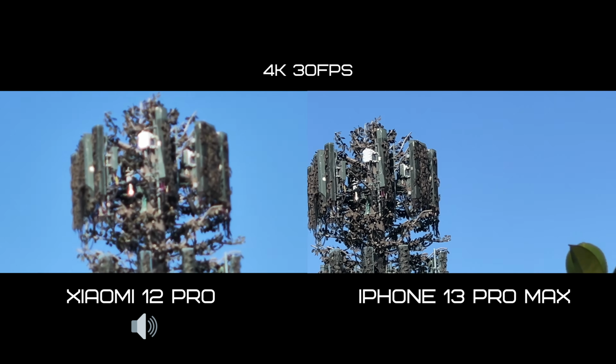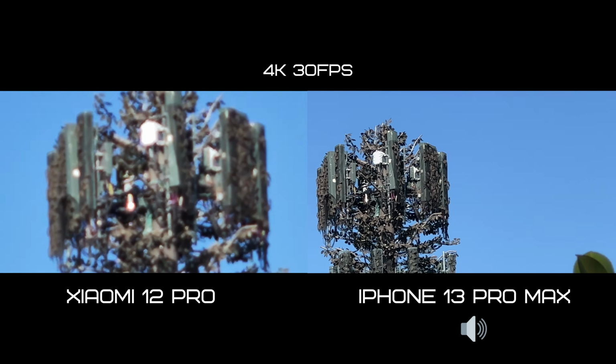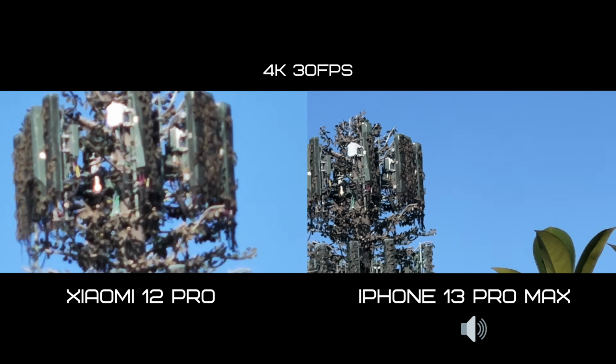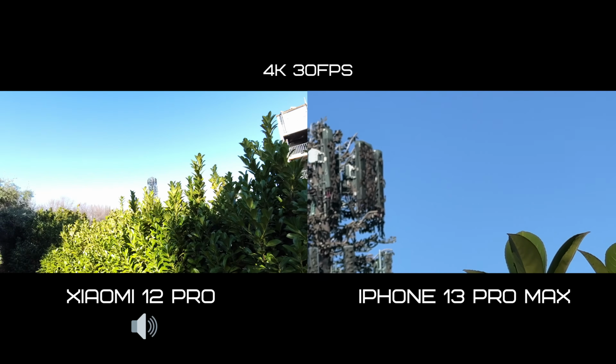And then let's go max this out on the Xiaomi all the way to a 15 times digital zoom there on the Xiaomi versus 9 times on the iPhone. So let's back these out on each. And let's get this to 1 times on the Xiaomi.